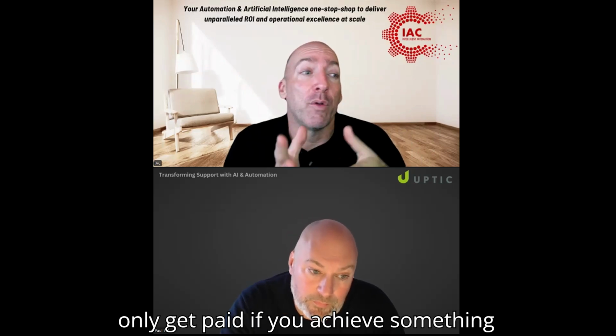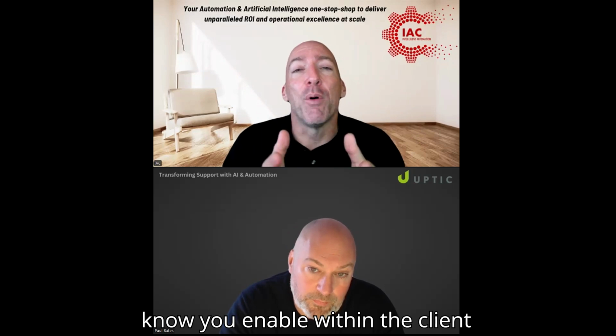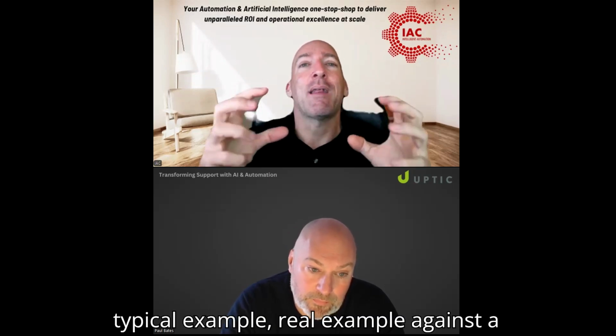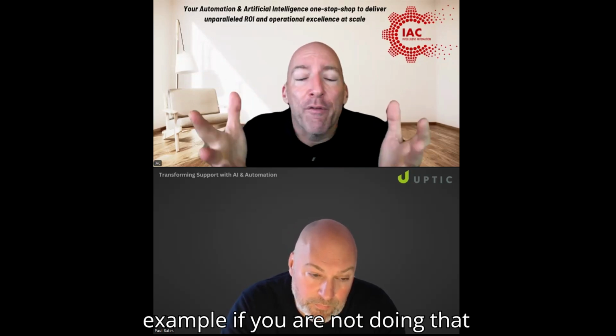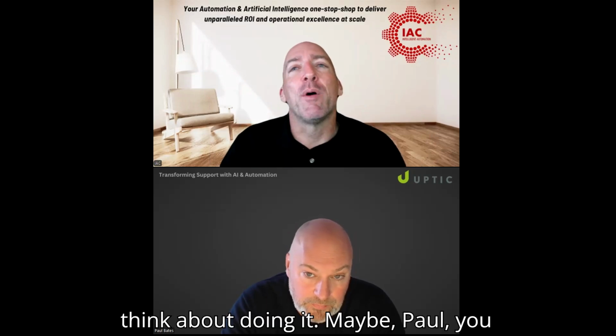So obviously, in that model, this is a perfect fit for an outcome-based type of contract where you only get paid if you achieve something, and you get paid by the savings that you enable within the client environment, right? So this is a very typical, real example with a large company that we are working with. This is a real-life example. If you are not doing that today, you probably want to think about doing it.